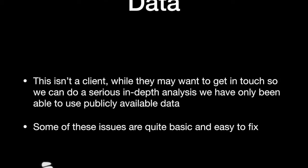Obviously, they aren't a client of ours. If they want to get in touch, we're more than happy to do a more in-depth analysis, but this is only publicly available information that we're able to access. We don't have access to Google Search Console. We don't have access to Google Analytics. We definitely don't have access to server logs. This is purely just the stuff we can find online.